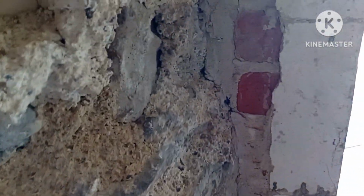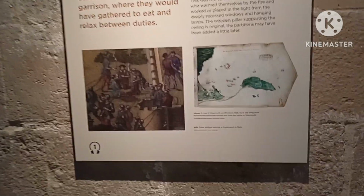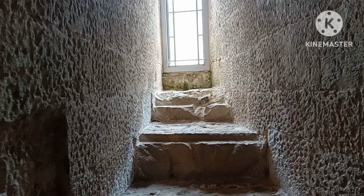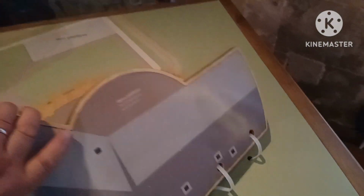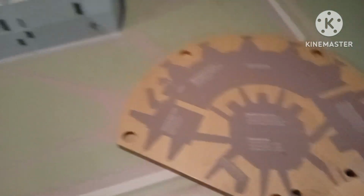They've got to be over 6 foot thick. This is the Gunner's Hall. Large fireplace there. Logging it. Shows it. The different stores, different stories of it, isn't it? And where everything is. That's it there.